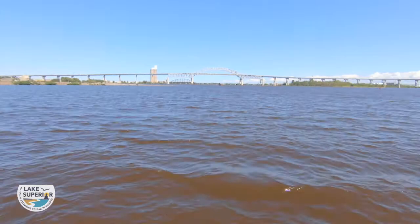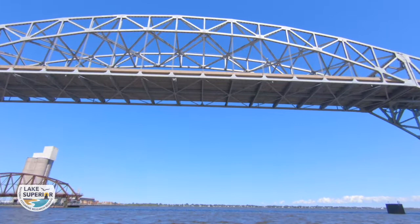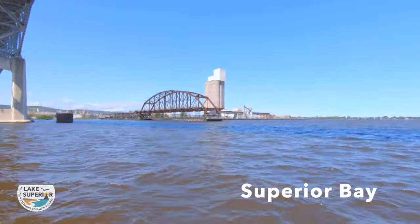Passing under the Blatnik Bridge, or the High Bridge as locals refer to it, signals entry into the widest part of the river. This is Superior Bay. The last stop on the journey the warm, nutrient-rich waters of the St. Louis River makes before reaching the oxygen-rich, clear, and icy cold waters of Gichigami, or Lake Superior.